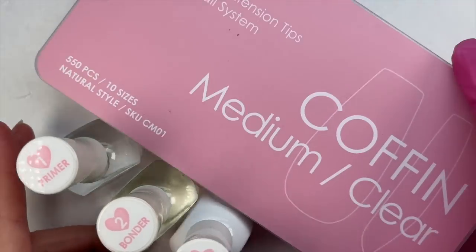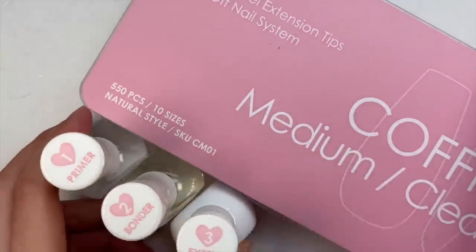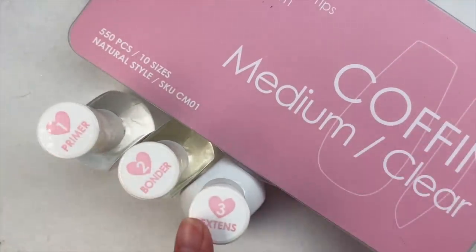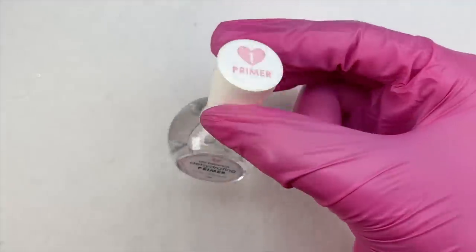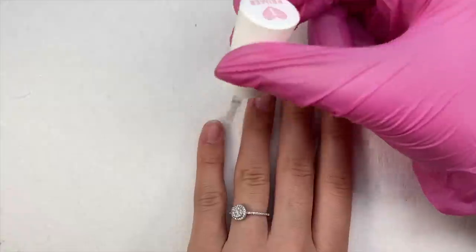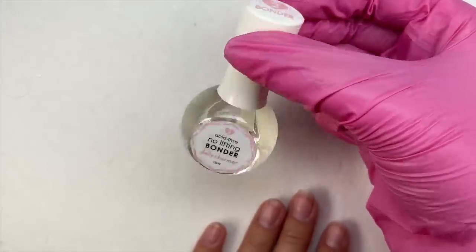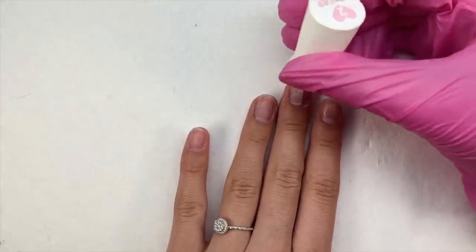So I didn't do that, but definitely keep in mind, removing your natural shine from your nail plate, again, is a crucial step. Once you are finished with that, you will want to make sure you take a dust brush and remove any of that dust. Now we will be using the Daily Charme 3-step. So starting off with step number one, they call this the primer, but basically this is a nail dehydrator. Applying that to all of your nails will dehydrate them and remove any excess oils.